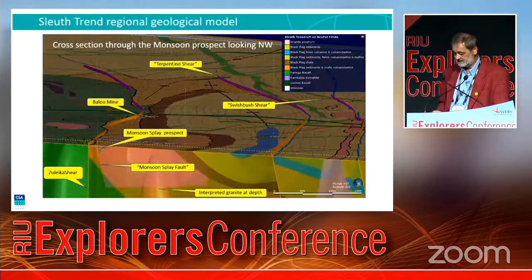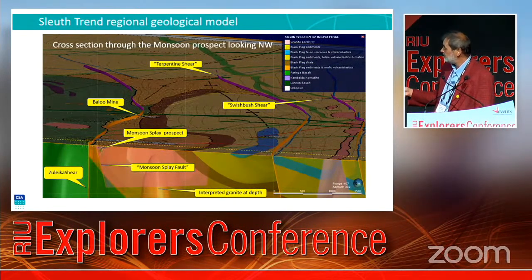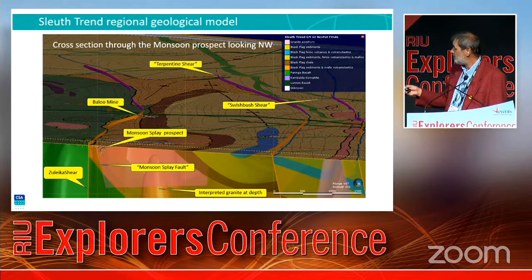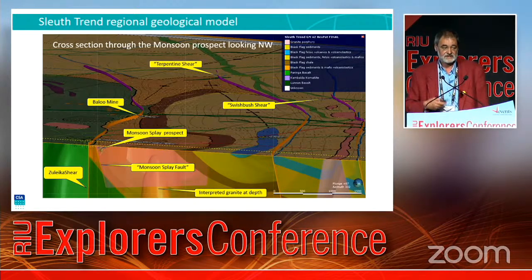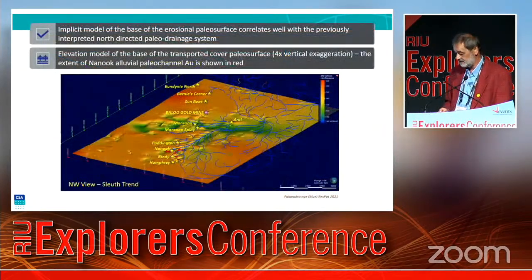Here's a screenshot of part of the model. We can see the interpreted structures, for example, the silica or other shear zones. We see the full lithosolid geology model, and that allows us to go into the model at any point, section it, interpret it, and move on to the next part.